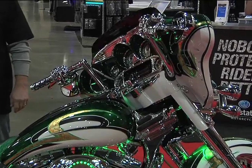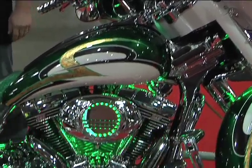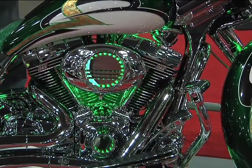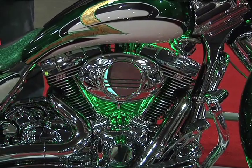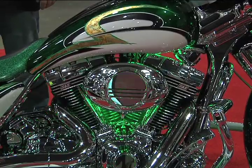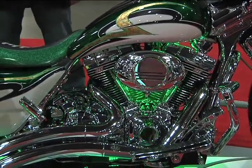Let's talk about the engine. The engine's a beast. For a 103, we made 110 horse, like I said, 110 foot-pounds of torque. It's got S&S cylinders, it's got S&S heads on it. We did a little bit of extra porting to the heads. Some diamond cut, you know, to catch people's eye when they're looking at it.